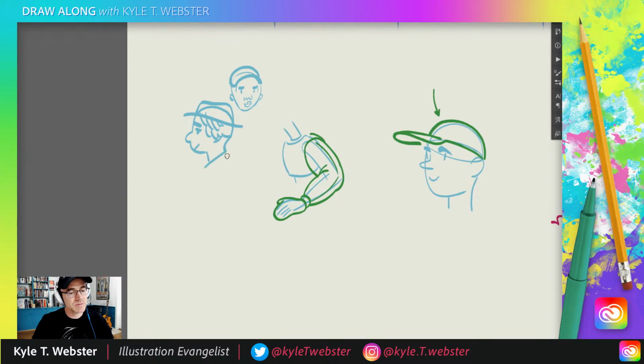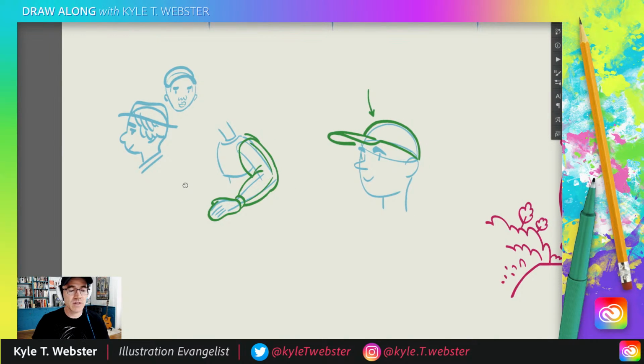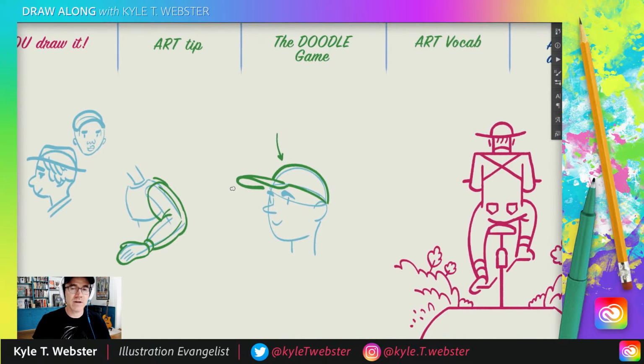And that's today's art tip. So think about that next time you're drawing a character. Don't just jump to draw the clothing right away until you've figured out how big to make the shapes underneath. And I think that that will serve you very well.